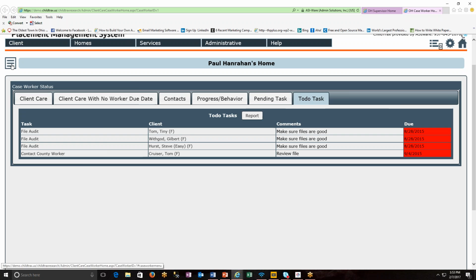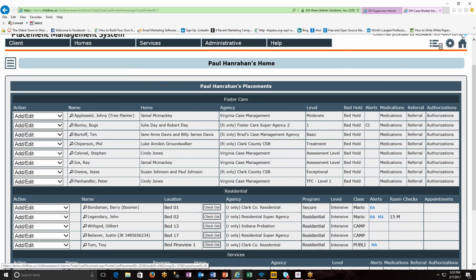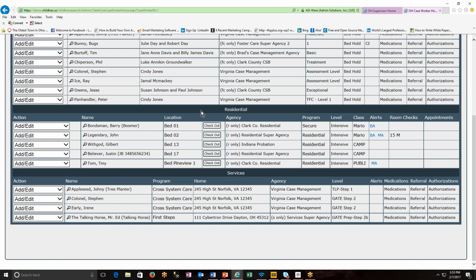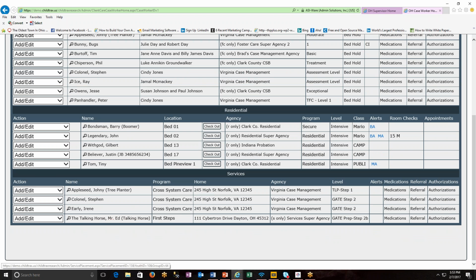The caseworker also has a pullover menu with other functions and features that they can run for themselves. One of the nice things is this placement link. When you do this, it's going to show every kid on their caseload. And these are grouped by the program they're in. So these kids here are in foster care. The clients listed here are in residential care, and then the clients listed here are in services.